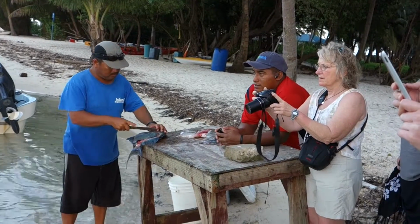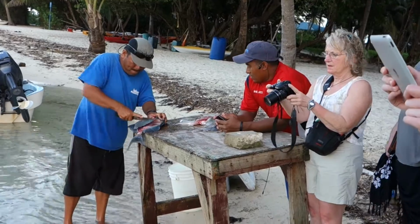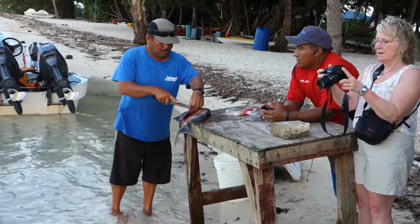Well, here we are back in camp. There was a separate group that went out in the afternoon. They also caught fish. Here's Pablo, cleaning the catch for dinner.